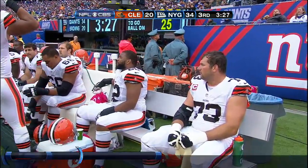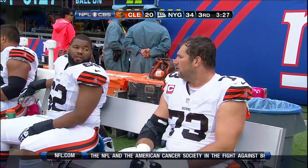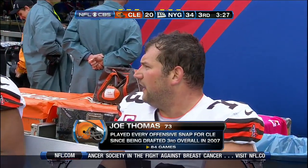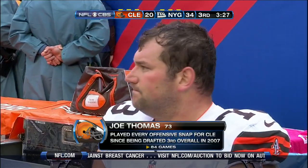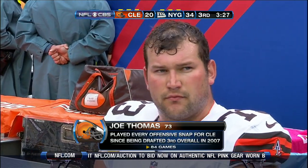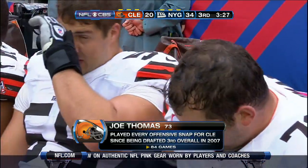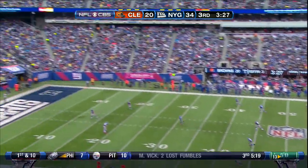Under 3.5 to play in the 3rd, 34-20, as you look at Joe Thomas, the fine left tackle for the Cleveland Browns. When you invest the 3rd pick of the draft in a player, you better get value for that pick, and the Browns certainly got it in Joe Thomas. 5 years in the league, 5 Pro Bowls, early in year number 6, and there's no reason to think he won't be there again. David Wilson deep.